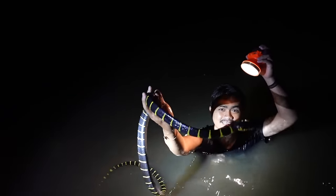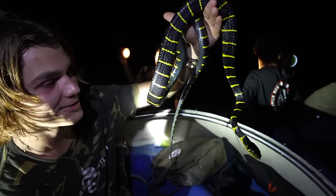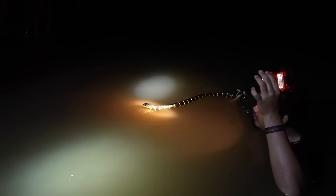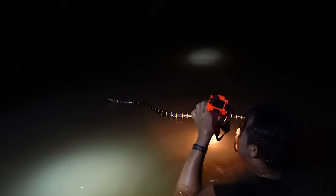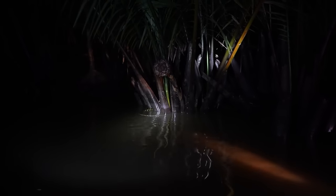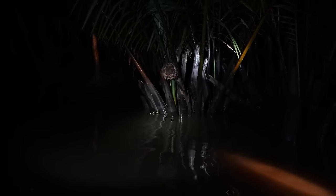We got another mangrove cat snake right there. The snake that we were looking for tonight. Pretty epic night out here looking for these snakes. Get it out of the water.